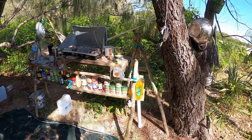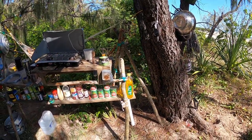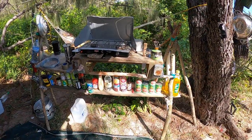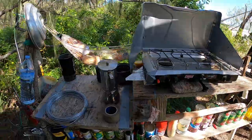This is our little camp kitchen that we made the other day from all the stuff that we collected from that beach on the south side of the island. We've got a tripod here, there's a plank of wood, that's for our shelving. And then this is a working bench for our gas cookers and stuff like that.